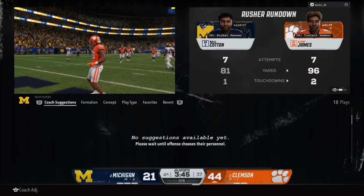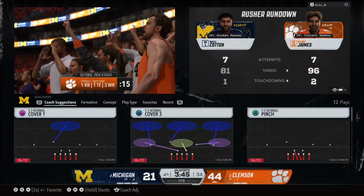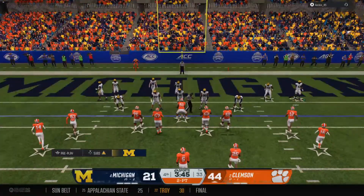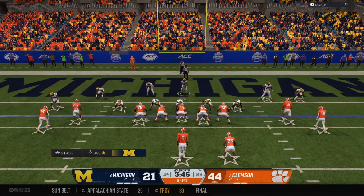Chris, all week I wondered if this back might get loose and come up with a big play like this. The defense had their back turned, couldn't really see where he was. By the time they realized it, he just had too much speed, and he's able to take it to the end zone.